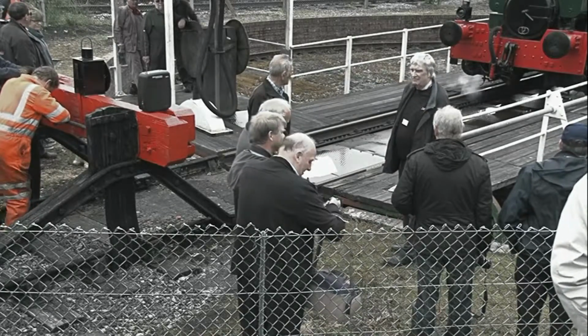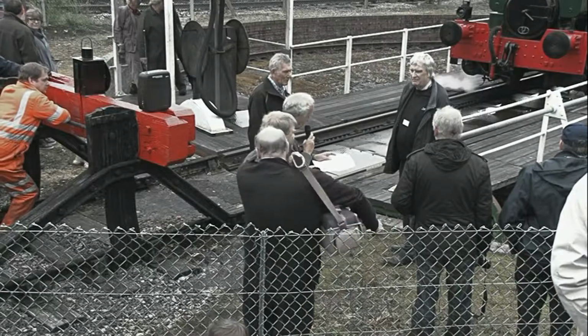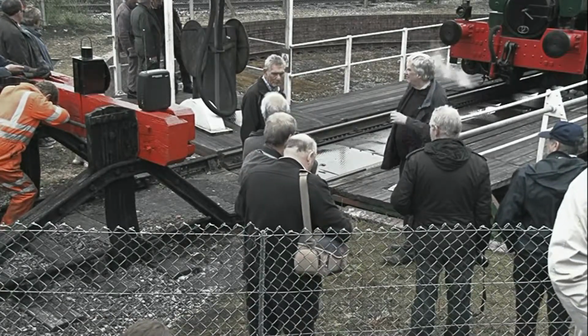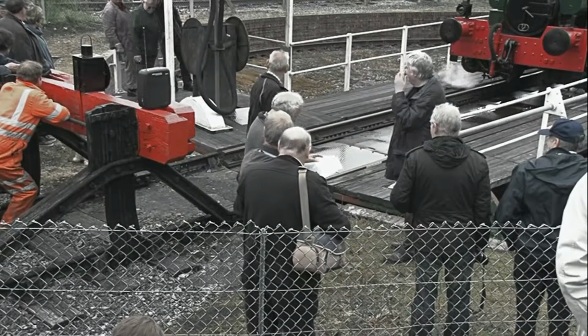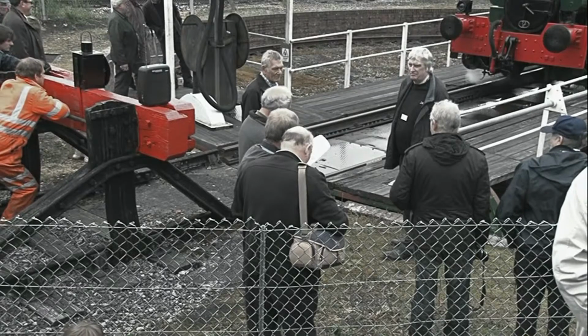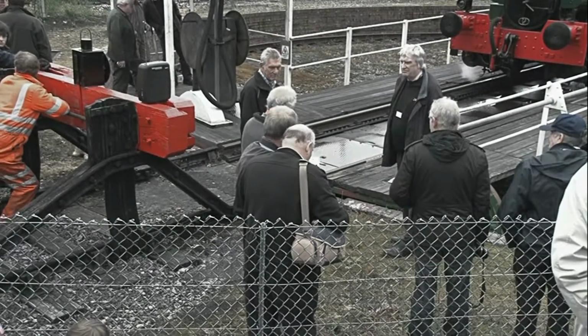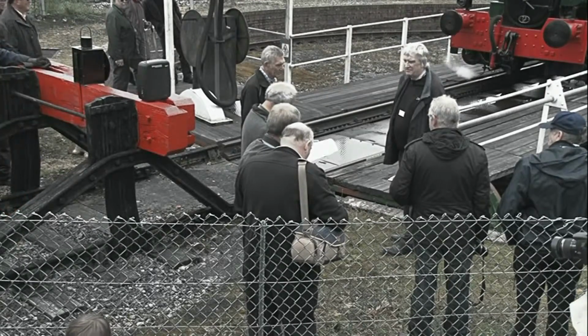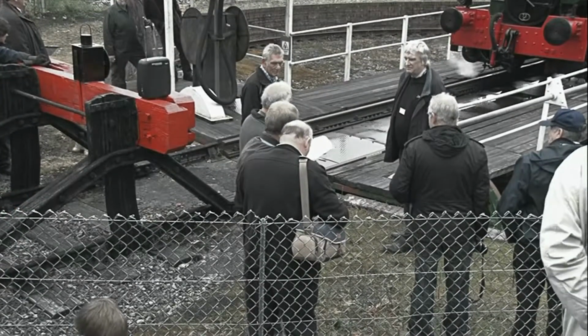It has been a lot of hard work, and I would like to publicly thank Roger Fox and Pete Goodland, wherever they are, they're hiding away down there, for leading the project, but also to the many other volunteers who have helped in the project. Also to Barry, for having trusted us to let us get on with the job.